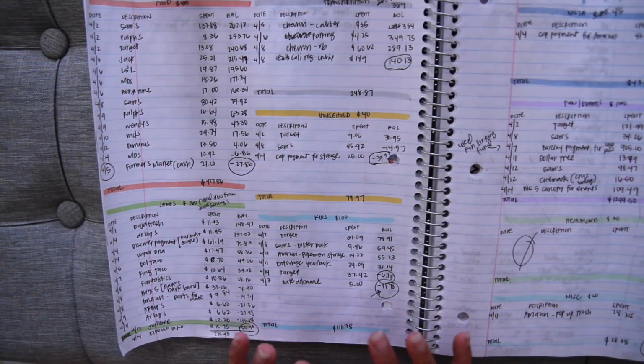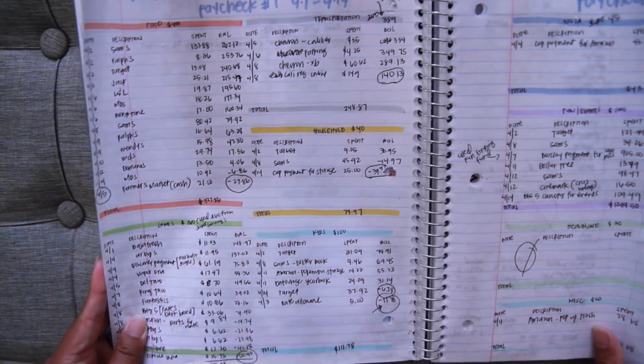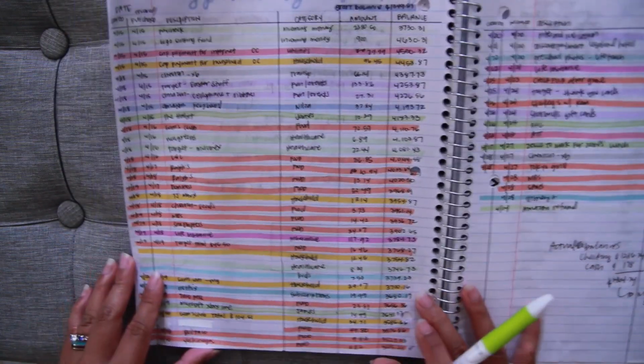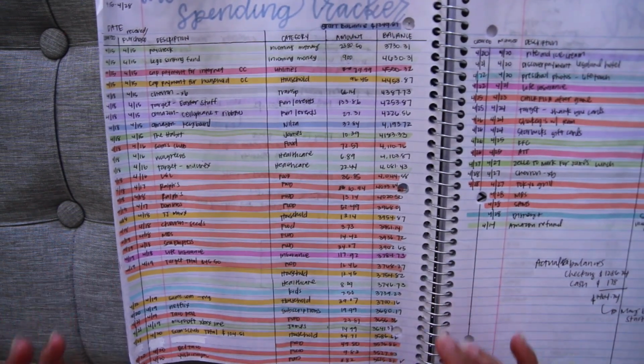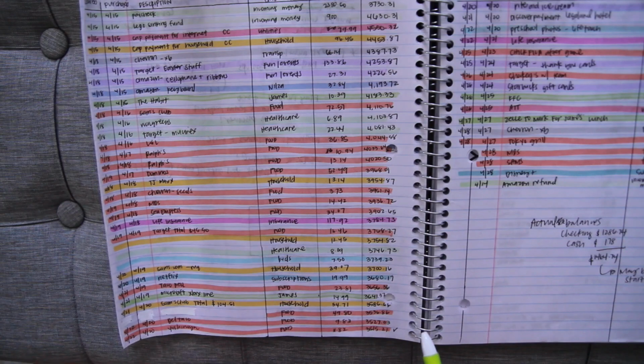So yeah, I didn't really like the way I did this as far as tracking goes. I much prefer this way. This one is just a running total, kind of like how you would use a check register, because I always like to know how much is in our checking account. I like to put check marks if we're still in balance, because if for some reason we're not, that's when I go in and review a transaction.